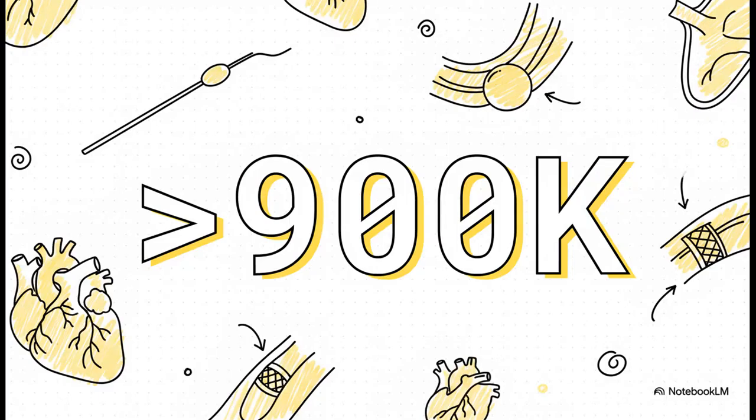And the impact has been staggering. Today, right here in the United States, over 900,000 of these procedures are done every single year. To put that in perspective, that's more than double the number of traditional bypass surgeries. It has completely reshaped how we treat heart disease.